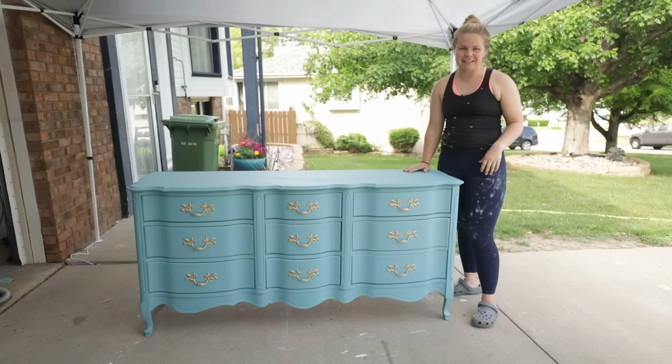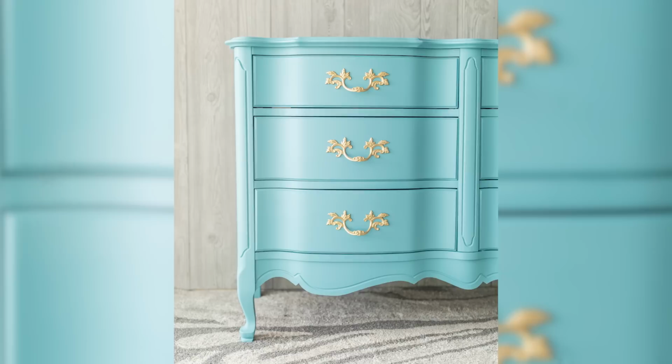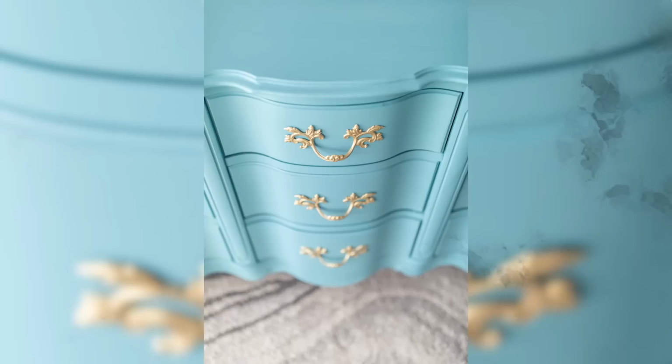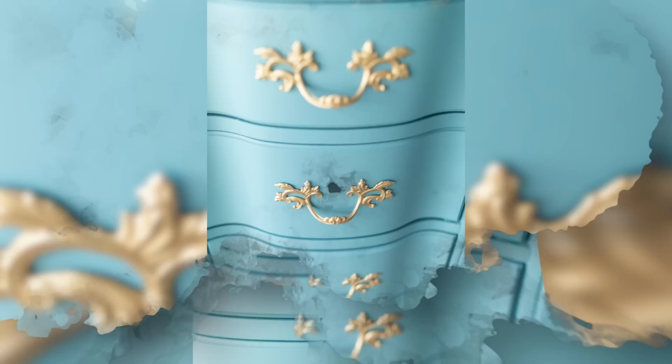This piece is finished, a one-day flip. I was just thinking about the time it took me, and it took me less than 4 hours from start to finish to finish this complete dresser using Dixie Belle's all-in-one silk mineral paint. So if you're interested in flipping furniture and you don't have a lot of time, you don't need a lot of time. Less than 4 hours for a result like this, and then you can ask for top dollar on your marketplace listing.